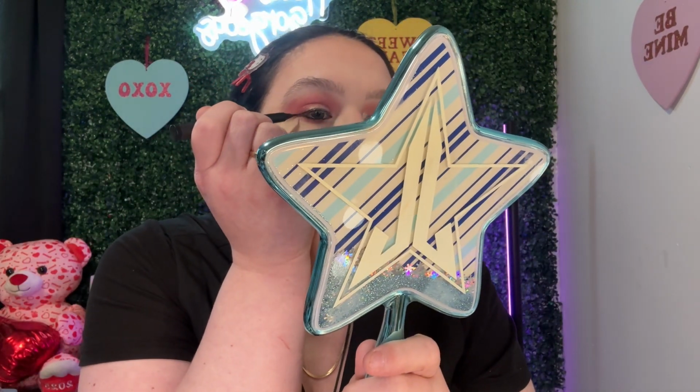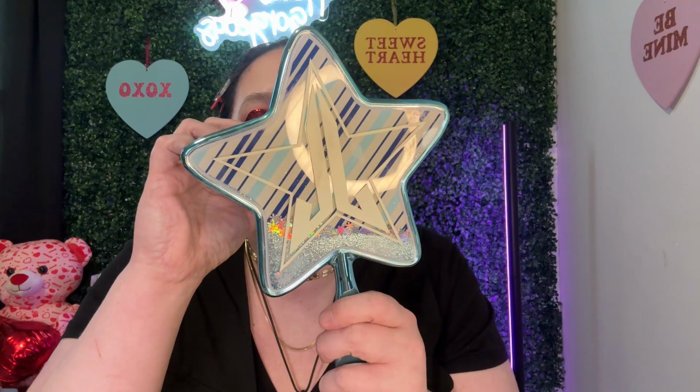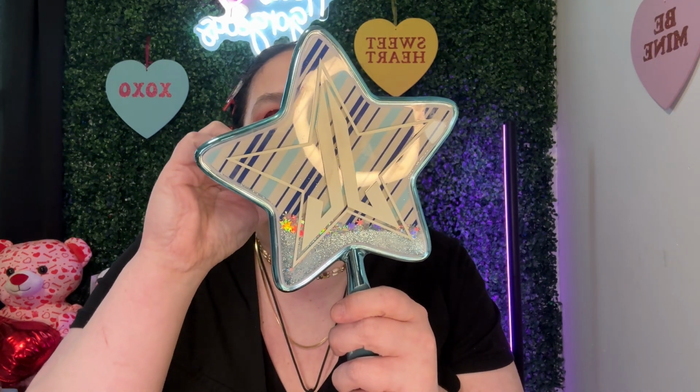This is what I call my little baby wings. There. I don't go all the way out. I used to do this in middle school all the time. Just do the little small wing. And then we're going to curl our lashes. On the other side, my eyes are watering.